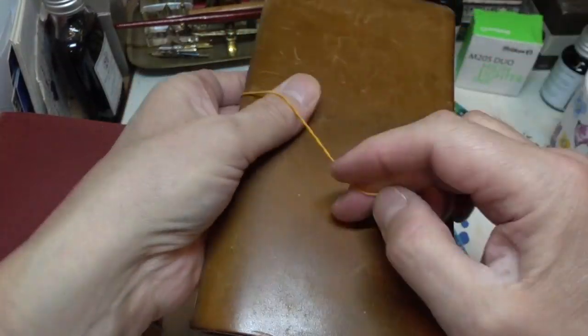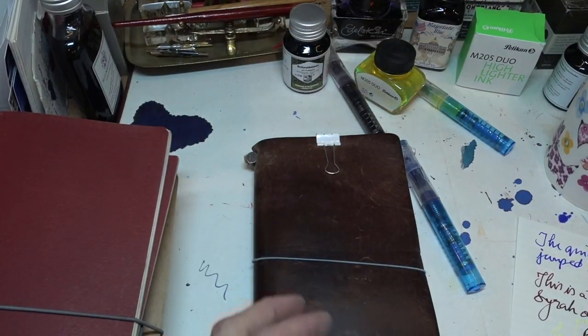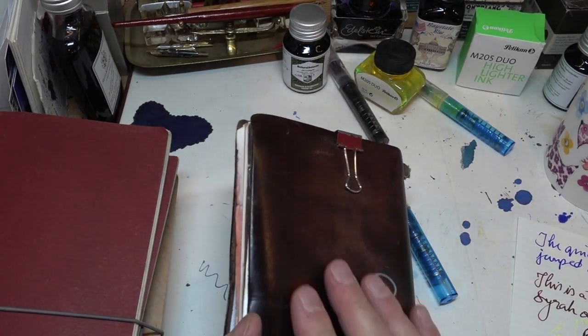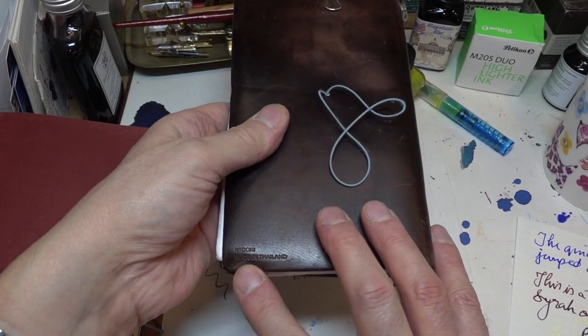But I do love these simple plain leather covers. They're gorgeous. This is an older one. I've used this for a long time. This one has been all around the world with me. Again, it's a Midori, made in Thailand.